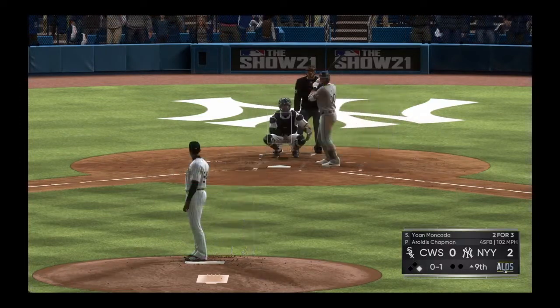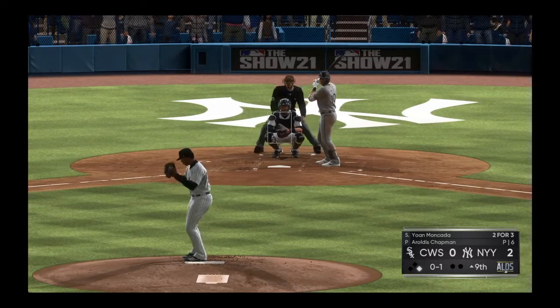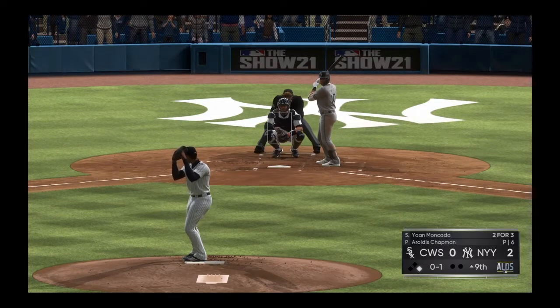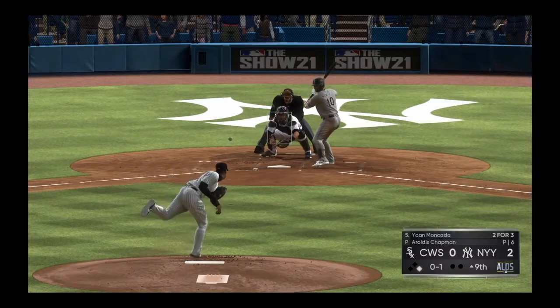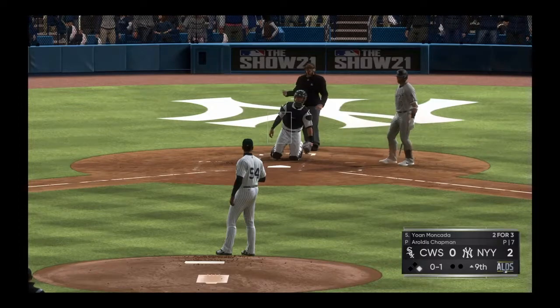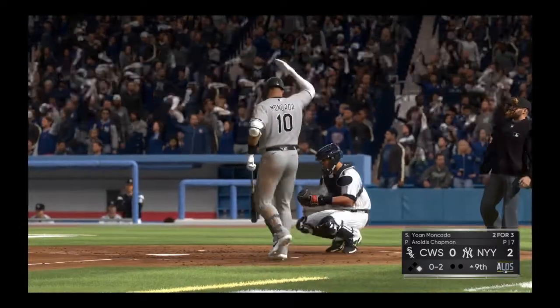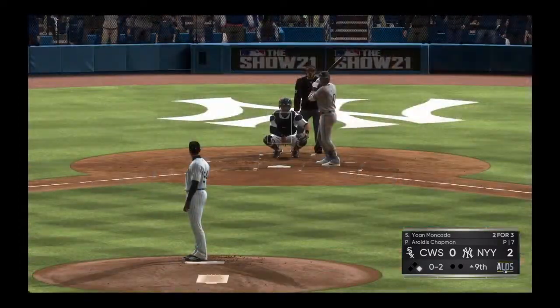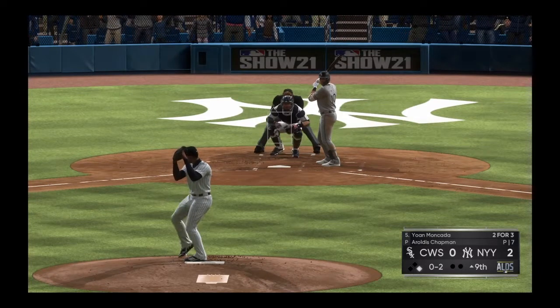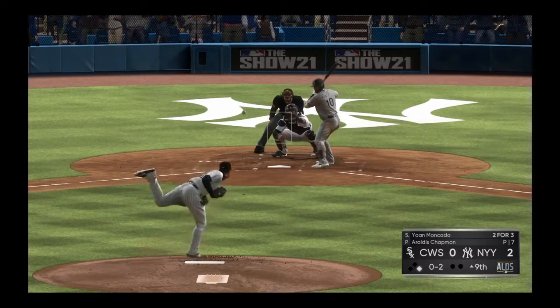And this guy's got some of the nastiest stuff in the game, and it is absolutely no fun for an offense to try and piece together any type of attack when he's throwing this stuff. Barely able to make contact. Down 0-2 now. A runner at first with no outs here. And he got him.